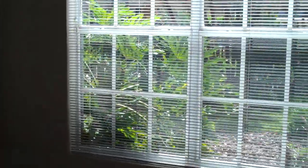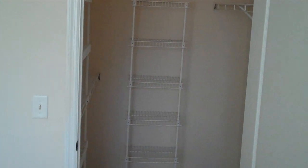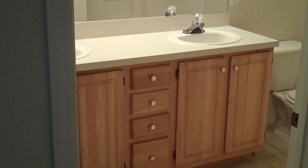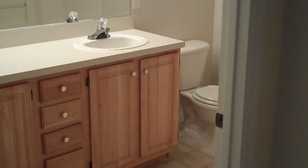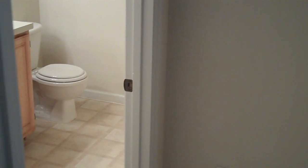Heading down into the master suite, nice oversized windows, a lot of light and air. Then your walk-in closet is extremely large in size, good for storage. Shelving is included in all closets. Walking down the hallway from the master suite to your bathroom area, which is extremely full size and large with dual sink, real drawer space, and Roman tub.